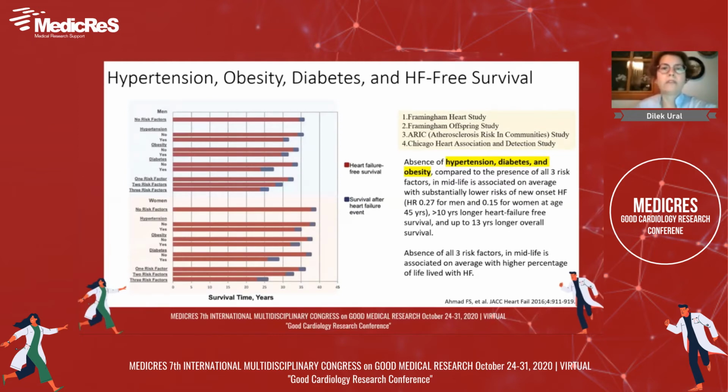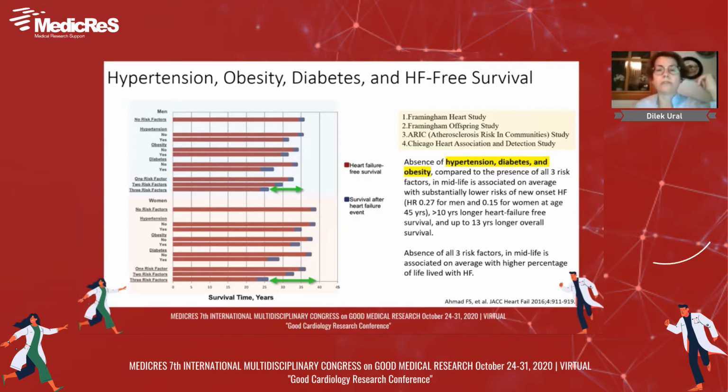The development of heart failure in those having these risk factors, which are hypertension, obesity, and diabetes, has been investigated again in four cohort studies. And the total result shows that if an individual does not have any of these risk factors, namely hypertension, obesity, or diabetes at middle age, between 45 and 55 years, they live around 35 years and reach 80 years of age easily, which is actually around 3 to 10 years longer than having one or three of those risk factors.